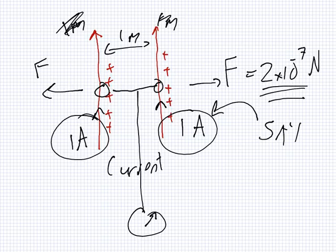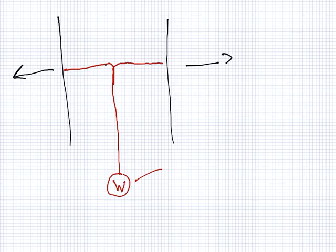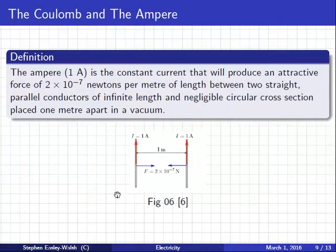Imagine, I'll make it simple. This will want to move left and this will want to move right. So if I want to stop it moving, what I could do is put a string here and a string here, and then put a small weight here. If I can balance the wires, then I can see how much force I need here and here to cancel this one and this one. So that's why the arrows are drawn inwards here in the picture.